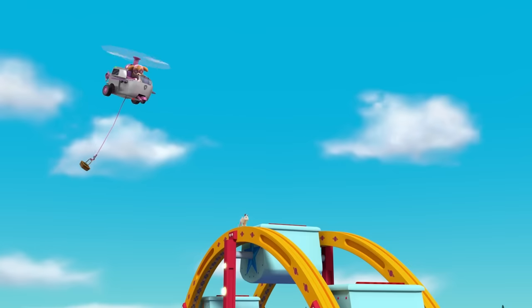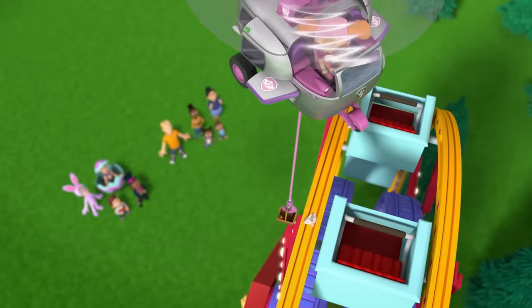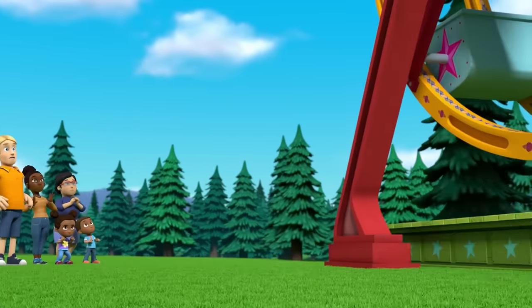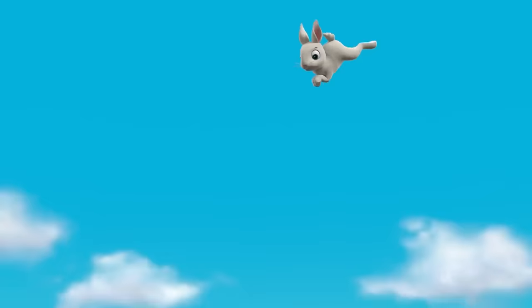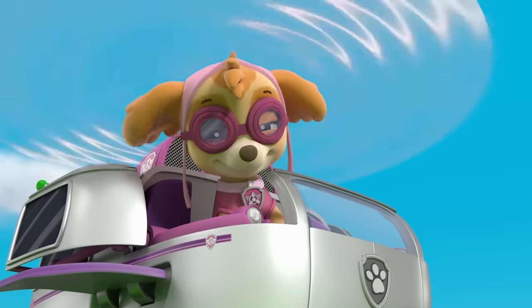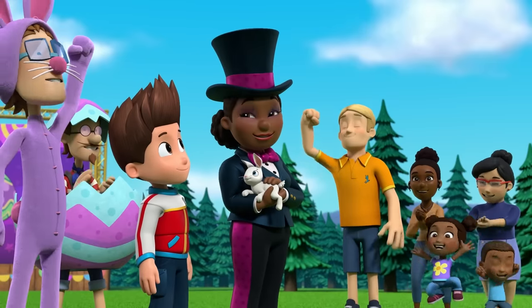Slow and steady. All right, little buddy. Now just hop on in there. Easy does it. Oh, goody. My turn to ride. Oh, no. Uh-oh. Bunnies can't fly. But good thing Pups can. Awesome catch, Sky! Yay! She did it!